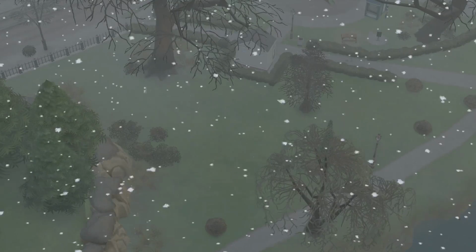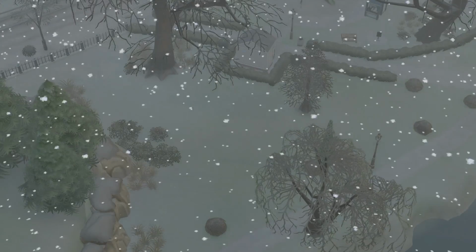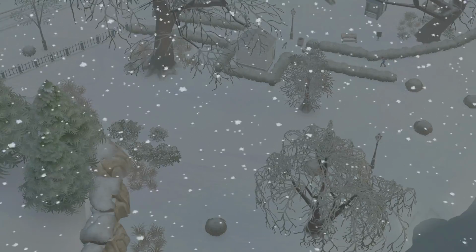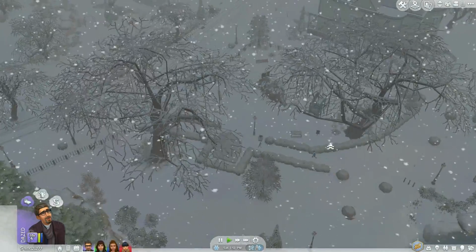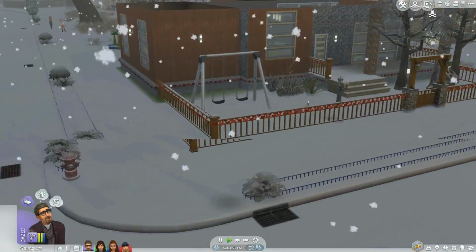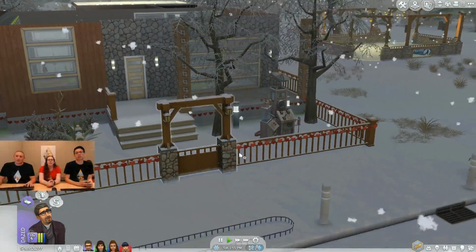Oh my god. Press Page Up slowly. Look at that. The ground is now covered with snow. So it'll slowly fill in. And the trees. Everything. Most objects, if they make sense, they got snow, right? Okay, so let's send the sim out.